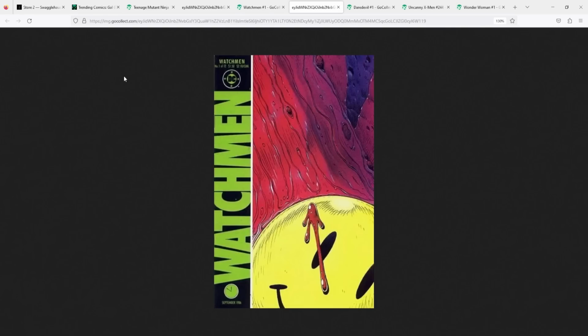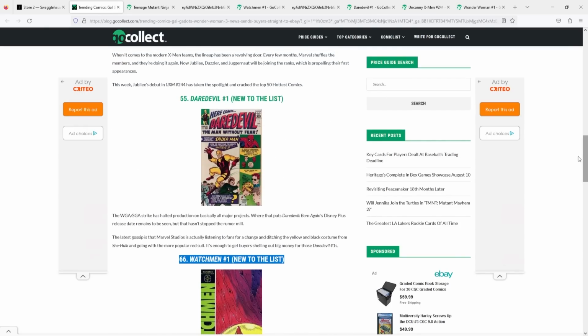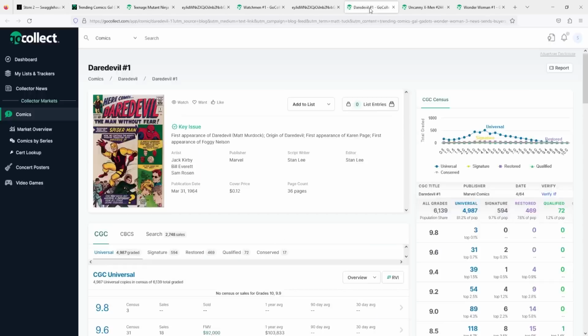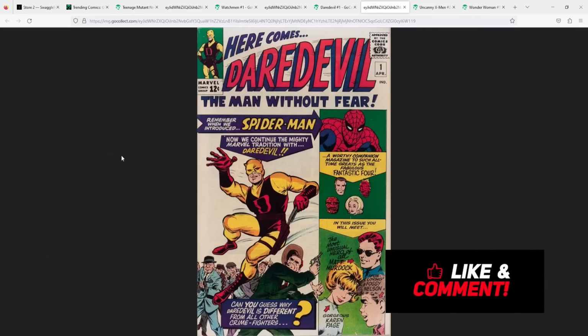All right, let's move on now to the third hottest trending comic of the week. And the third hottest trending comic of the week is a classic Marvel Silver Age Grail. Of course, we're talking about Daredevil #1. New to the list this week, back on the list, now sitting at the 55th slot. And what is the significance of this? Well, of course, it's the book that came out in 1964, written by Stan Lee, that would feature the first appearance of the Marvel superhero Daredevil.